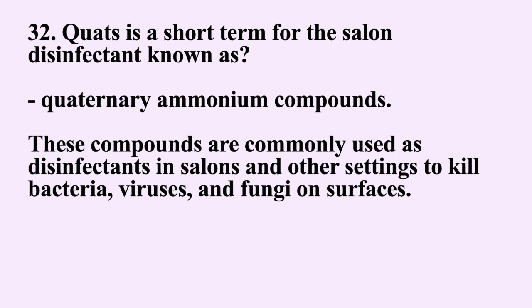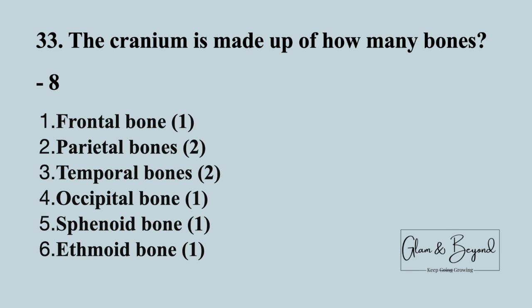Number 32. Quats is a short term for the salon disinfectant known as quaternary ammonium compounds. These compounds are commonly used as disinfectants in salons and other settings to kill bacteria, viruses, and fungi on surfaces. Number 33. The cranium is made up of how many bones? The answer is 8. We have the 1 frontal bone, 2 parietal bones, 2 temporal bones, 1 occipital bone, 1 sphenoid bone, and 1 ethmoid bone. That's a total of 8.